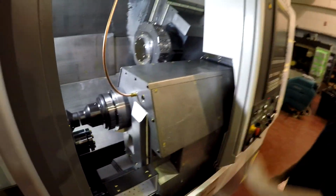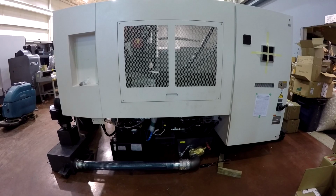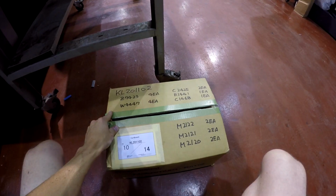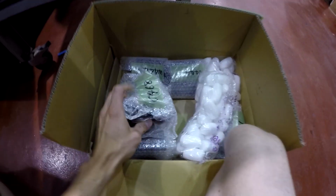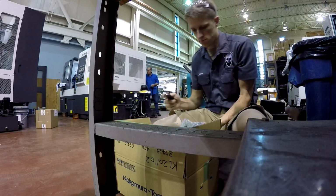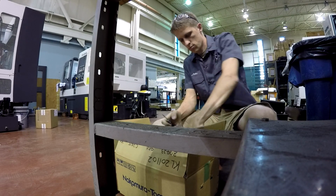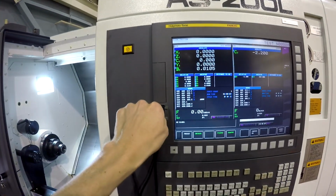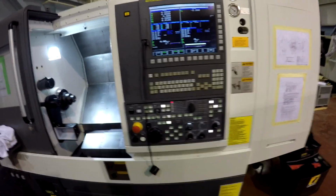Cool. So this one here is the B axis. Yes, sir. Moves in and out. Sub spindle moving in and out. Like off axis. Cool. Even got a built-in GoPro charger.